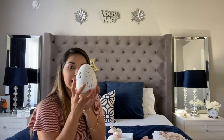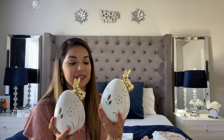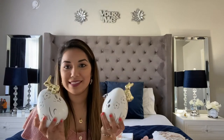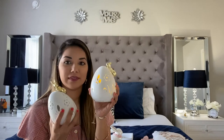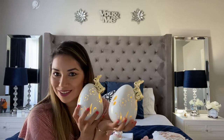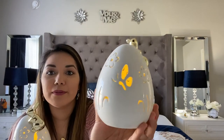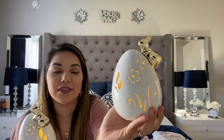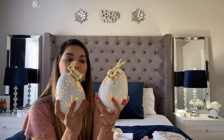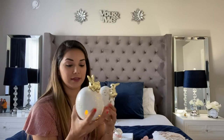Now these little eggs, I also bought a set of two. These were $5.99 each. These are so cute. I fell in love with these as soon as I seen them as well. The cool thing about these is that they light up. So at night, you can just turn them on and relax and enjoy the view of these cute eggs. They have butterfly flowers, engravings. I might put these in my living room. I'm not sure yet. Not 100% sure.